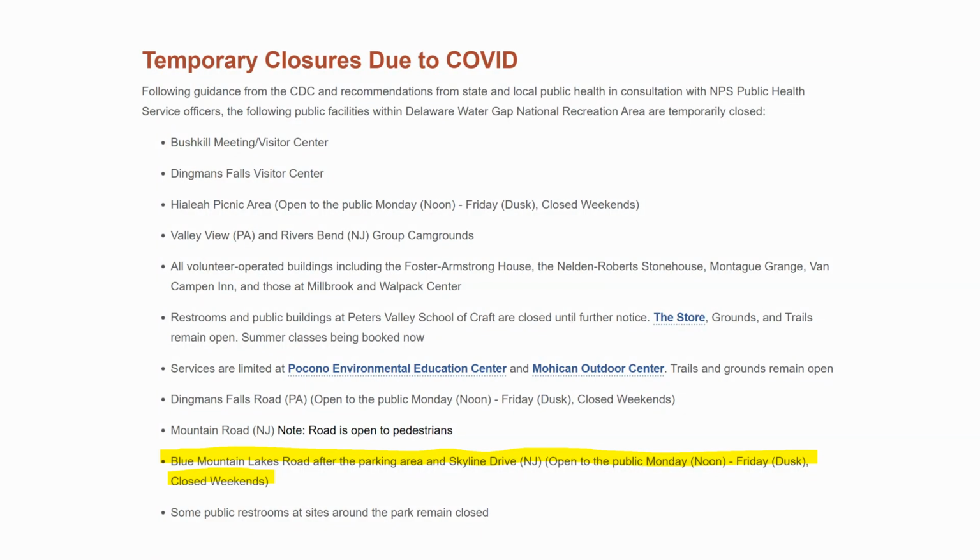Just like with Buttermilk Falls, this place can be crowded. So rules have changed for COVID, but in previous years you can drive right up to the lake. There's a parking lot with a bathroom. Now, at least for this summer, it looks like the current rules are the parking lot is open on weekdays, so from about noon on Monday until dusk to Friday. On Friday, you can go right down to the lake itself with your car.